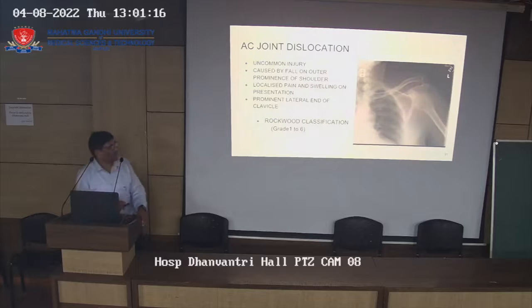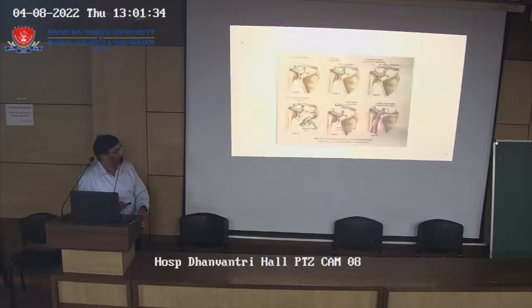Rockwood has classified this dislocation into 6 grades, and it is very important to grade this dislocation because the management of the acromioclavicular dislocation depends on the grade. So what happens in grade 1 is, as I told you, these are the two important ligaments, coracoclavicular and acromioclavicular. In grade 1, there is just a sprain of the ligament.